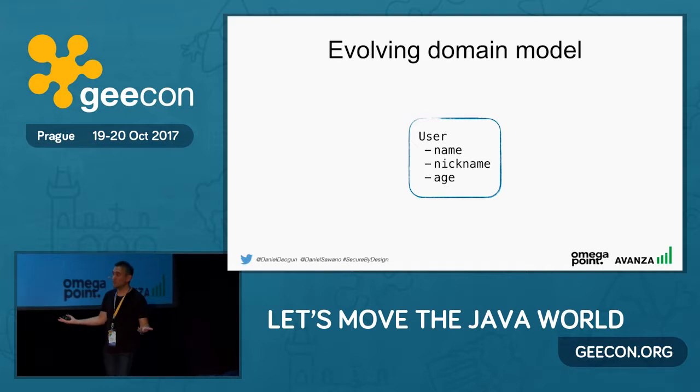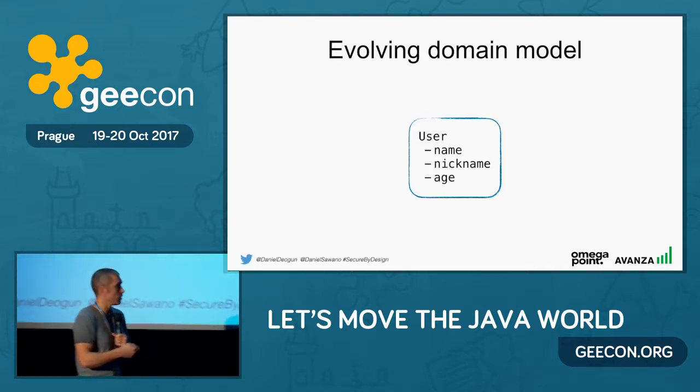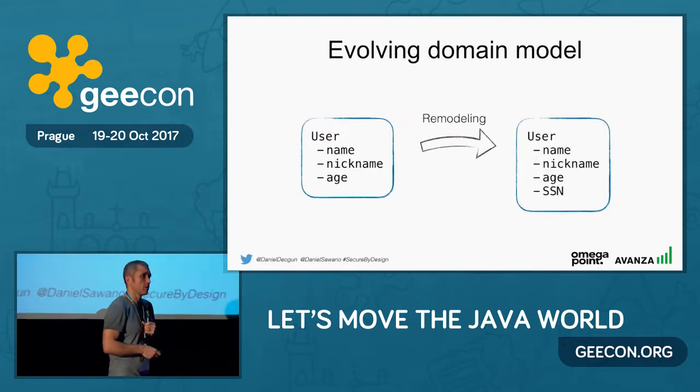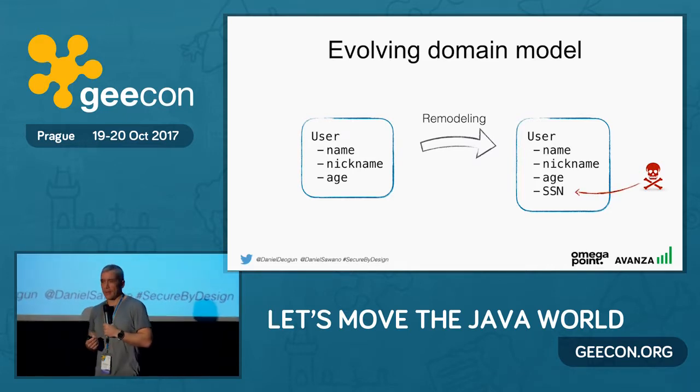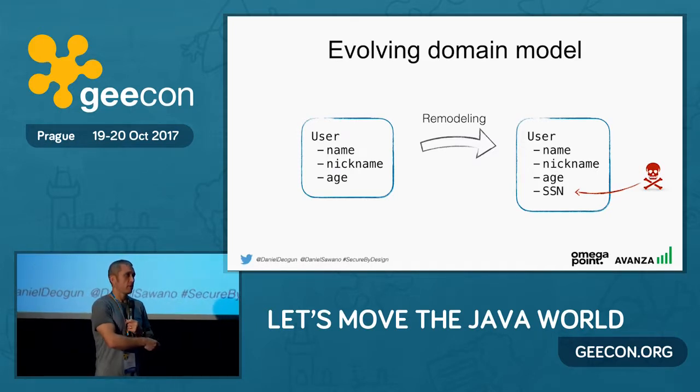And what could happen then? Well, then let's say, a year later or something, you add more features and you realize, user should really contain a social security number also. And that happens to be sensitive in our context. And suddenly, the object that we used to have that wasn't sensitive, we could use it anywhere, we can put it in logs and anything.